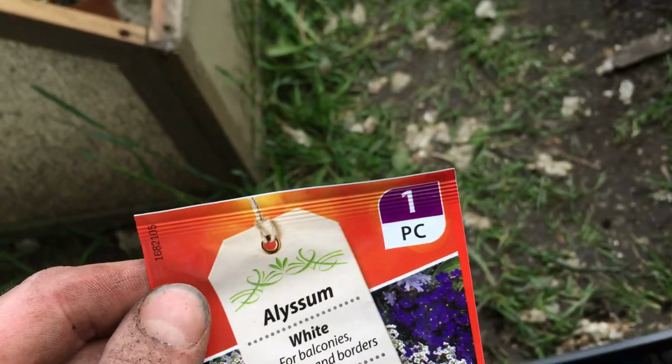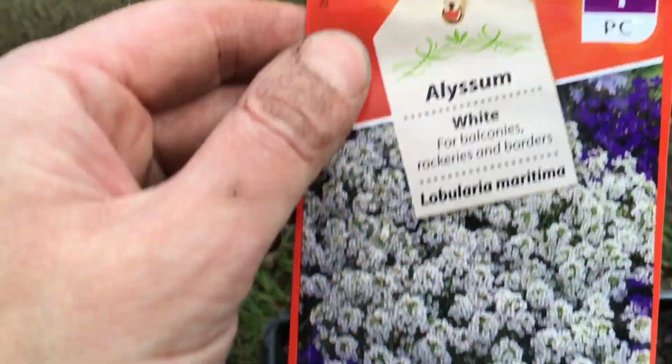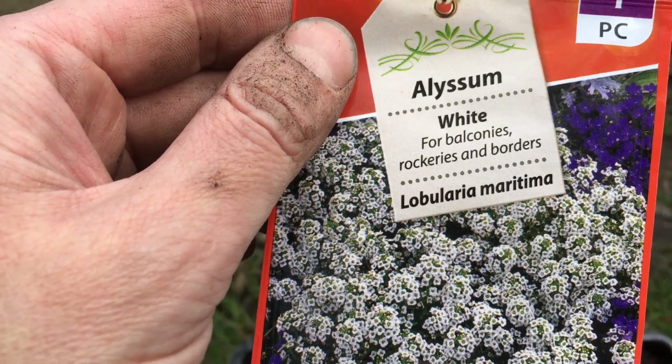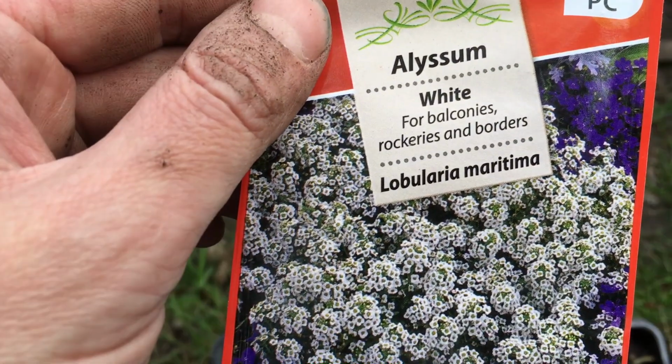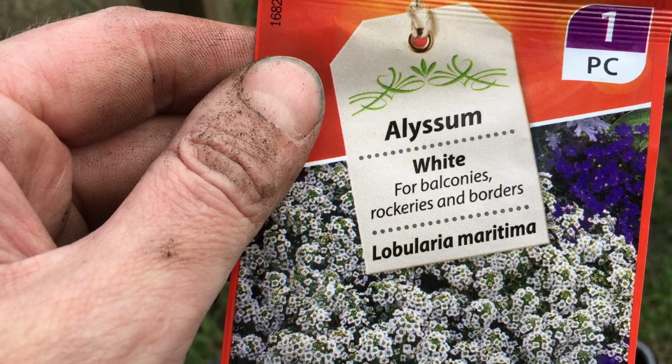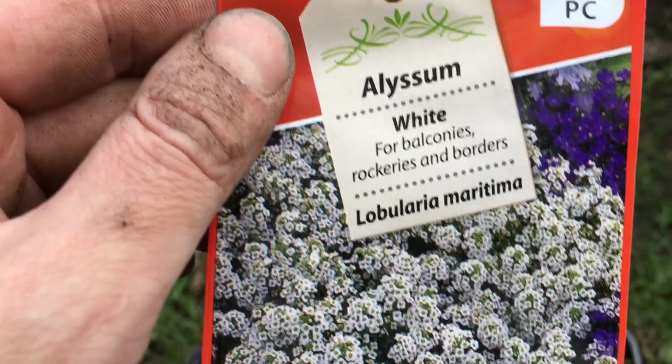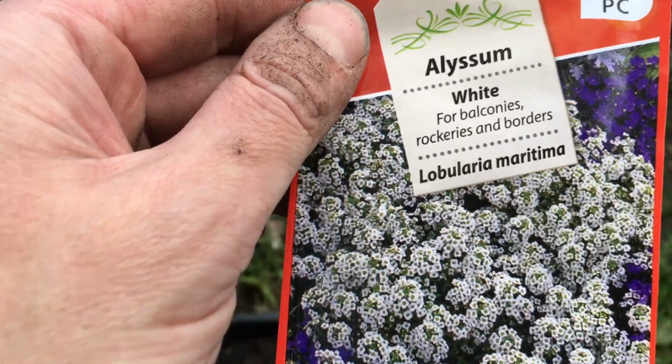What's the Latin? Lobularia maritima. Maritima means by the coast. I don't know what the other word means. I'll just quickly look it up. Okay, it's Latin for small pod. Apparently it refers to the fruits of the plant. So there you go. Every day's a school day.